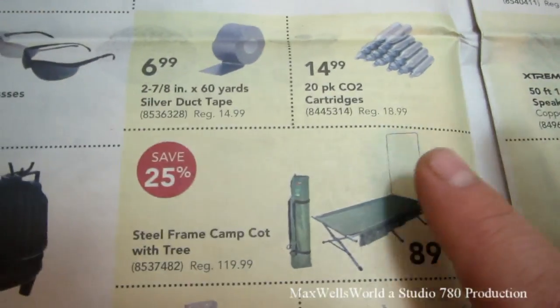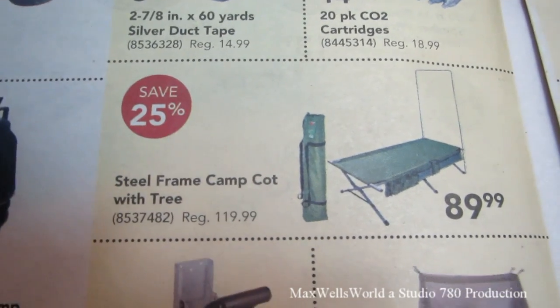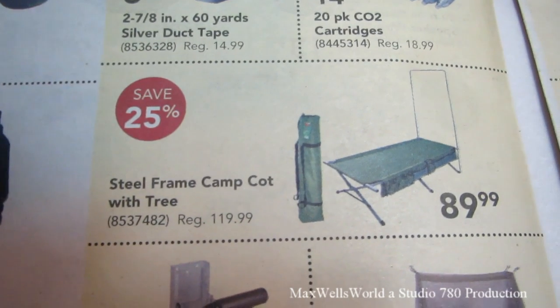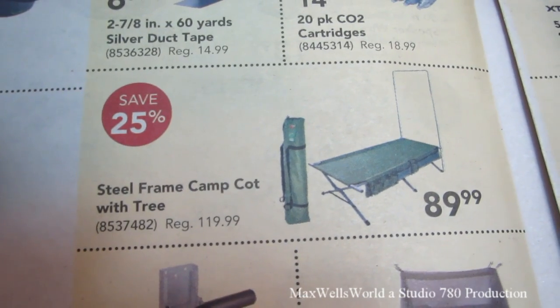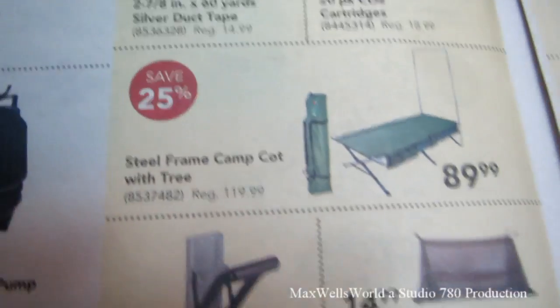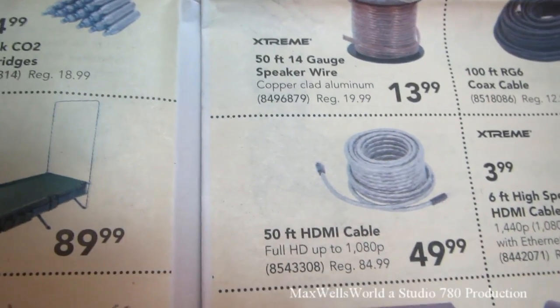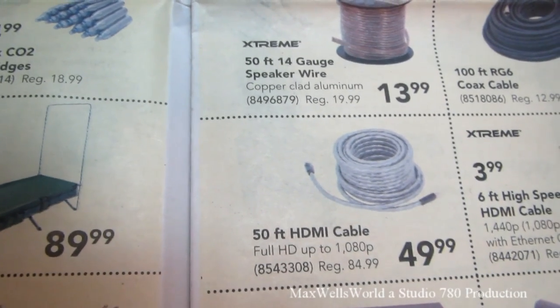Of course, there's something right down here I've been considering picking up for a while, especially if I'm going to be doing any amount of tenting this year. You have yourself a steel frame camp cot with tree on for $89.99. Regular price is $119.99. Hey guys, here is a 50-foot HDMI cable, great for running to your home theater system from your components or whatever you got going on there.